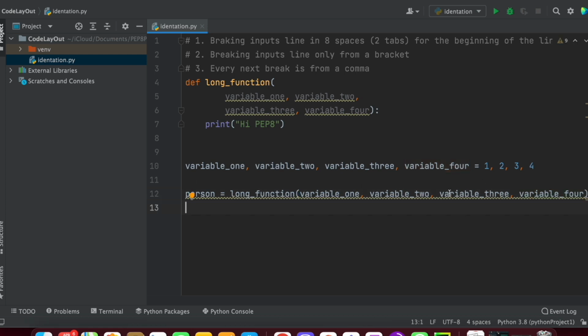Okay. So you can clearly see that this line here is also too long and it needs to be broken again. Especially if you're working on a big project, you really face these types of issues quite a lot, so you should know how to cope with them.